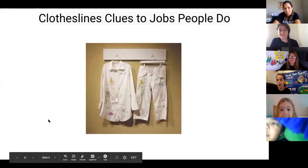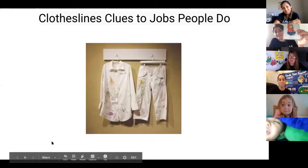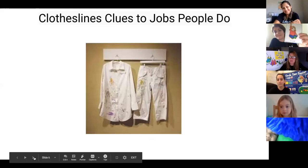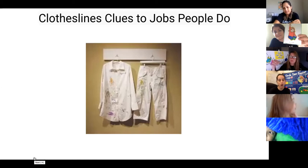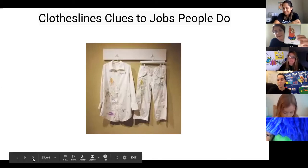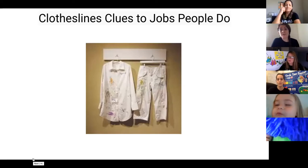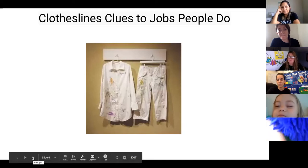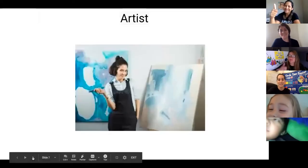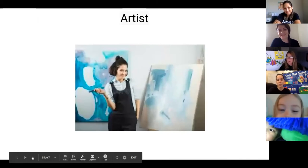Who wears clothes that are full of paint? They use paintbrushes, they make art. Miles, do you think a teacher or a painter wears those clothes? Painter. Yes, an artist or a painter wears clothes with paint.